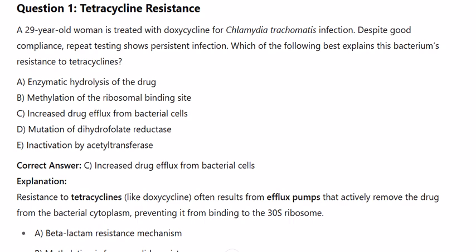A. Enzymatic hydrolysis of the drug. B. Methylation of the ribosomal binding site. C. Increased drug efflux from bacterial cells. D. Mutation of dihydrofolate reductase. E. Inactivation by acetyltransferase. Correct answer? C. Increased drug efflux from bacterial cells.